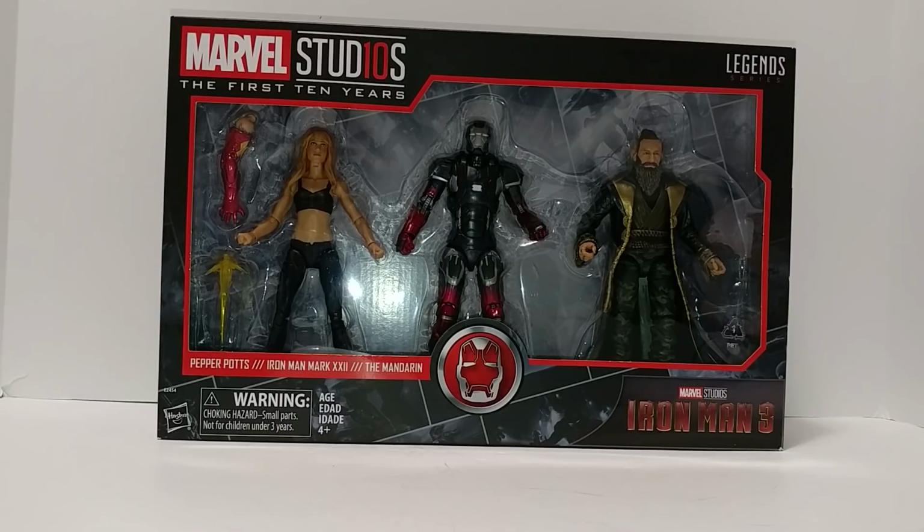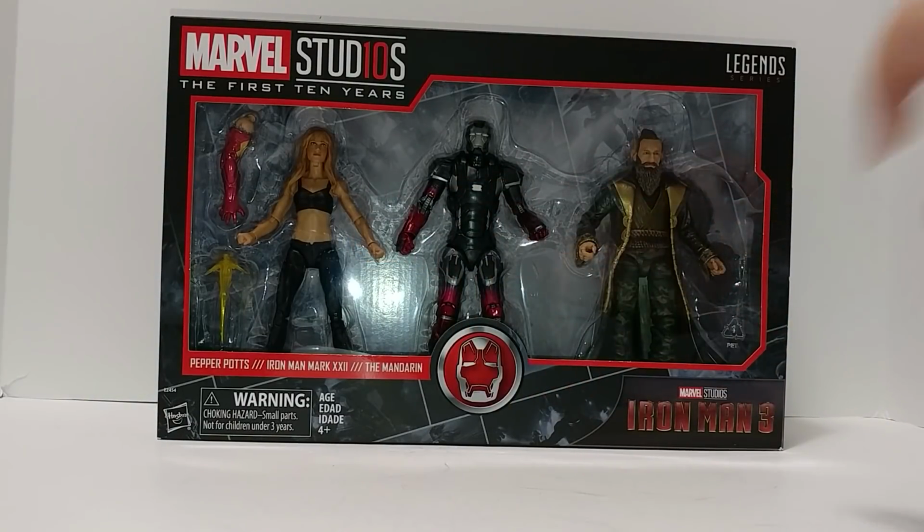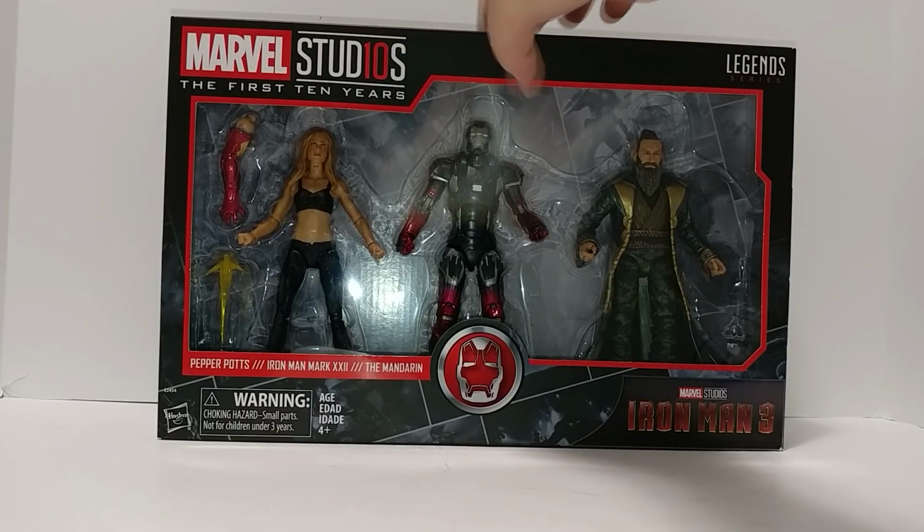So here they are. It was $100 Canadian, but I really wanted these figures. I was so happy to get a Pepper Potts, mostly to get the Mandarin figure. Finally, 10 years after the movie came out, we finally have the villain. Well, actually, no. This is from Iron Man 3. So anyway, here they are. Marvel Studios. I like what they do with a little 10 in the studios here. Pretty clever. I see what you did there.